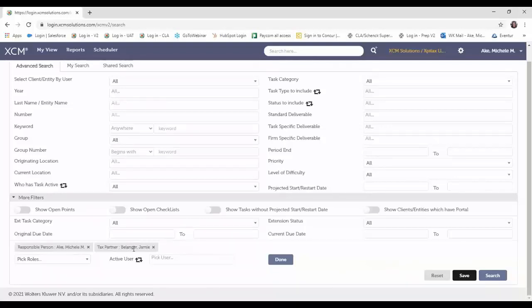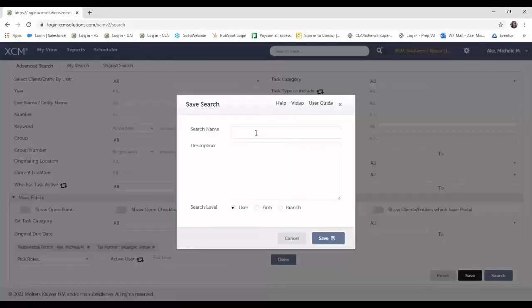So if I wanted to run this report and I liked the results I got from it, I could then save this report. All you have to do is name it and give it a description. Everyone can save it at a user level for you to use as yourself to go back to.